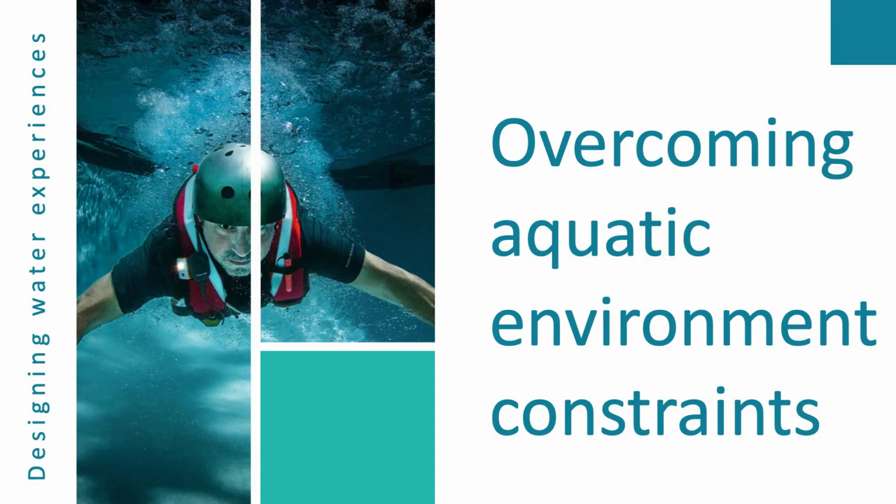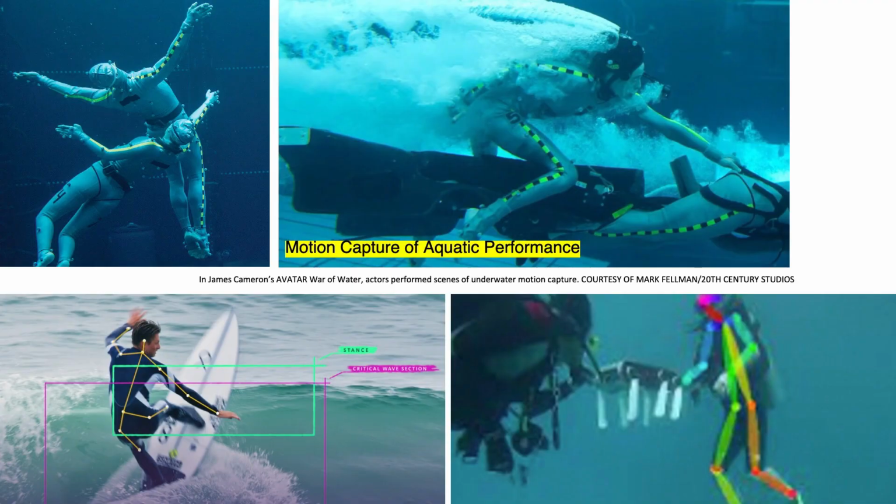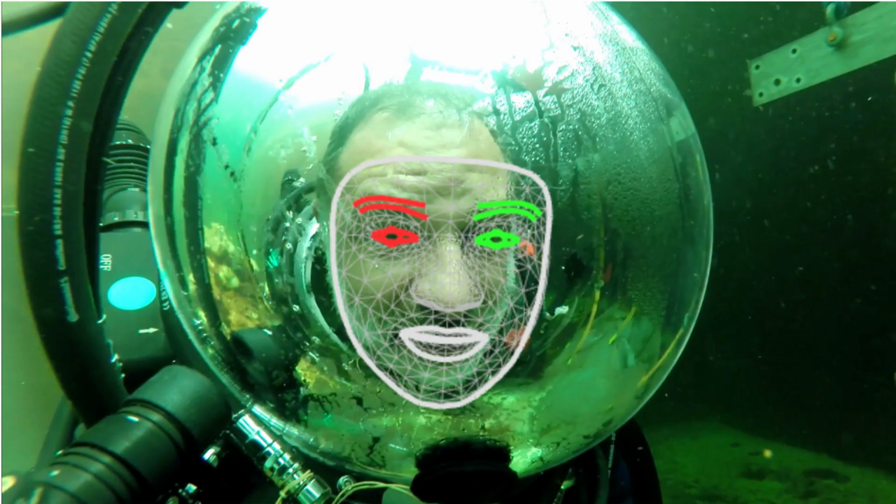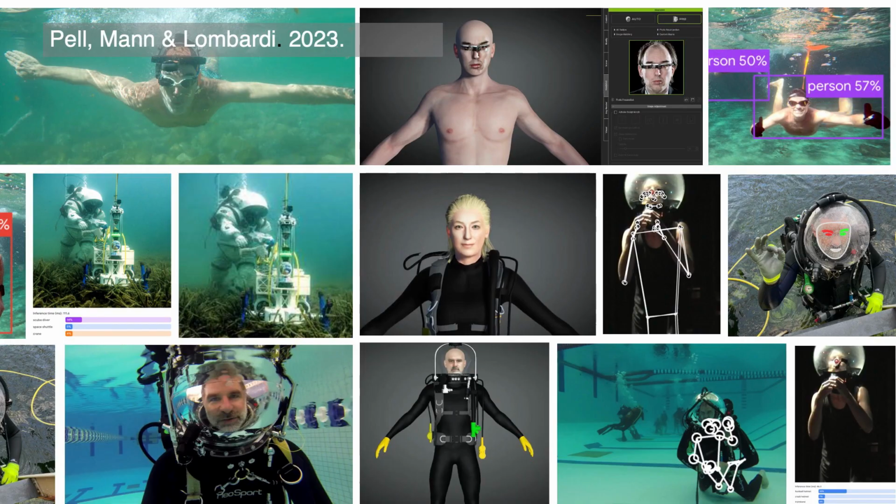And overcoming the constraints of the aquatic environment. There are numerous realities to the aquatic environment that must be considered in augmented reality, virtual reality, for example, or the technological interface that the human is experiencing.